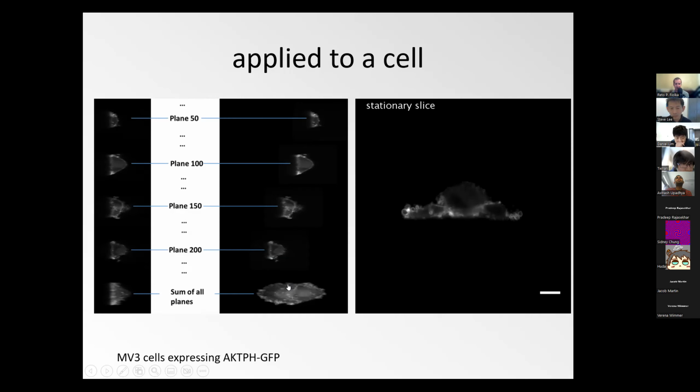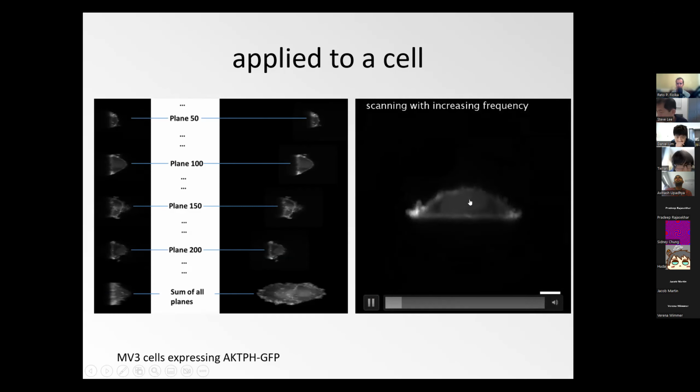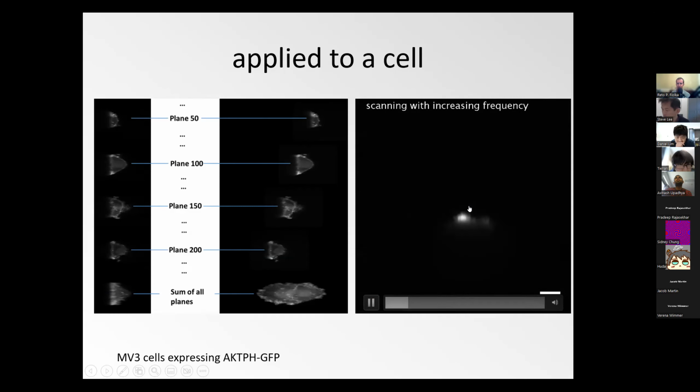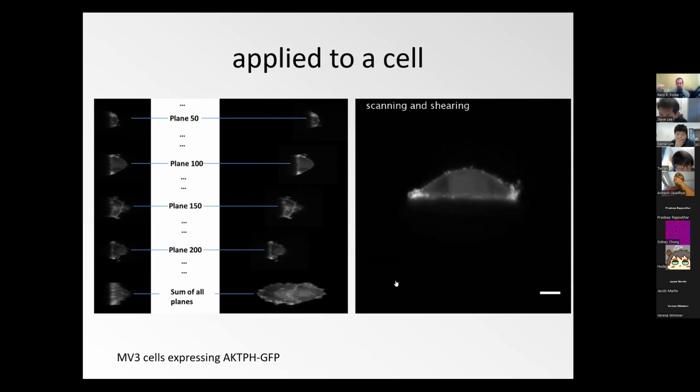Doing that in a stack is kind of silly, but what you can do is do it kind of analog. So here we move the focal plane through the cell and we speed that up quicker and quicker till we reach the frequency of the camera, which is about here. And once we're sweeping as fast as the camera integrates, we get essentially an analog projection. At once, we sum every slice together onto one camera frame. It looks something like this. This was really done just with a signal generator where we kind of by hand adjusted the frequency till it was right.